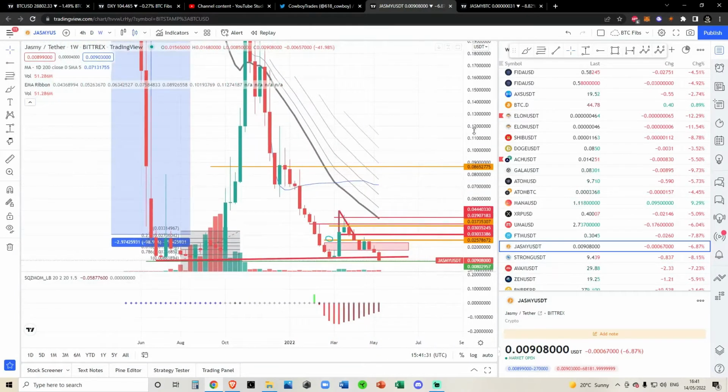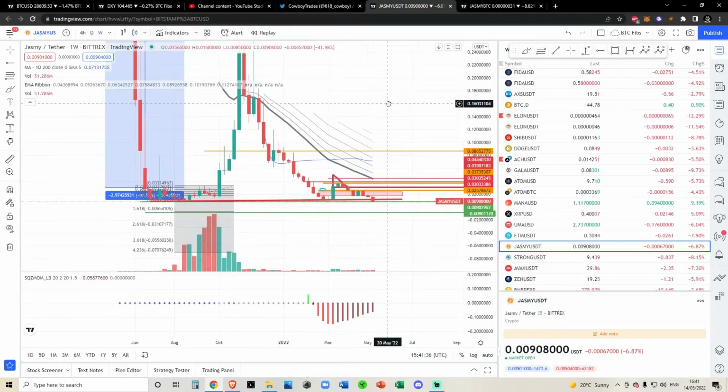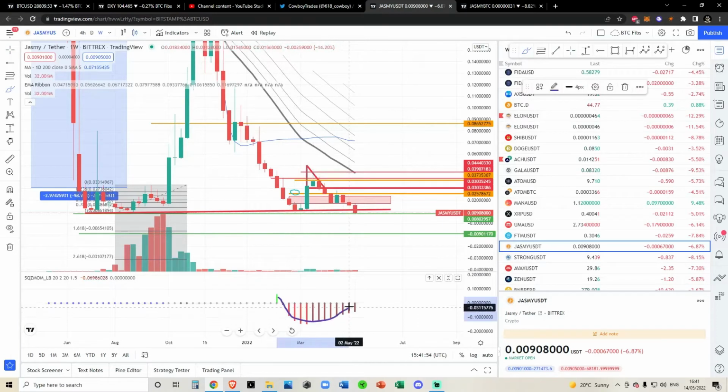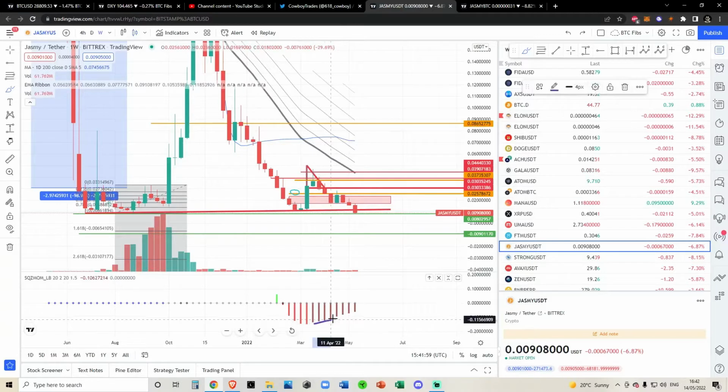Starting off with your EMA ribbons, the EMA ribbons have not loaded in yet. Obviously these are weekly EMA ribbons, they will take their time. I believe we have at least one, maybe two more moving averages before it loads in, but the short-term moving average has loaded in and it's proving to be a strong level of resistance at this moment in time. Looking at your Squeeze Mom, which is your momentum indicator, you can clearly see we're in a huge bearish wave right now. The bulls are trying to take the momentum from the bear's hands, is what I'm trying to say.